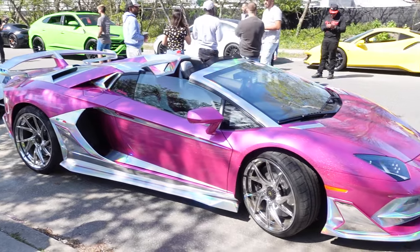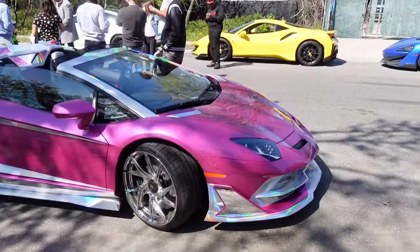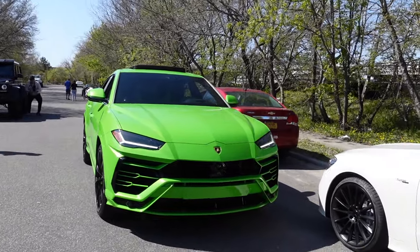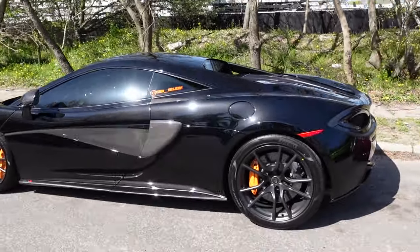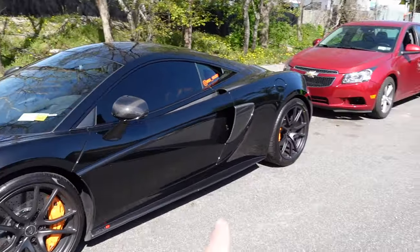This paint is so crazy. You can actually see the glitter when I'm standing all the way over here. I'd love to know what you guys think of this SVJ. And then we've got this Verde Mantis Lamborghini Urus that just pulled up. The McLaren 570S, which is what we're driving in today. Got some nice exterior carbon there.